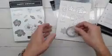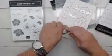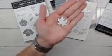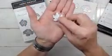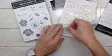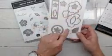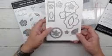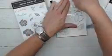I already love this. Now this leaf right here to me looks like a fall leaf. I know this is hibiscus and it's probably spring summer. This almost looks like a maple leaf to me. Like not quite maybe, but it's going to have some great details to it. Loving that. You've got some cute little flowers right here. You're probably going to be able to stack those together. You've got another bonus leaf. And then these dies right here, this is your outline dies.